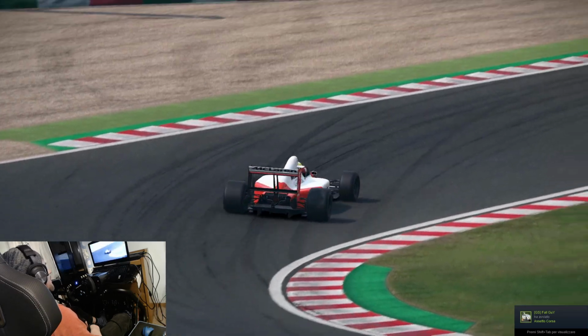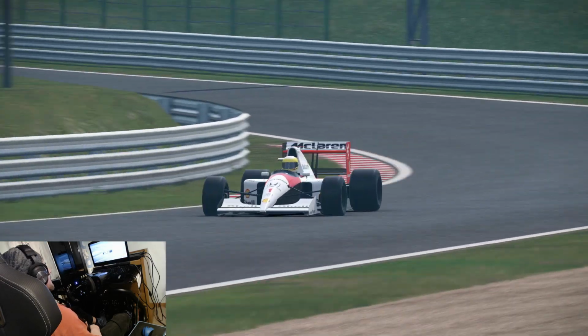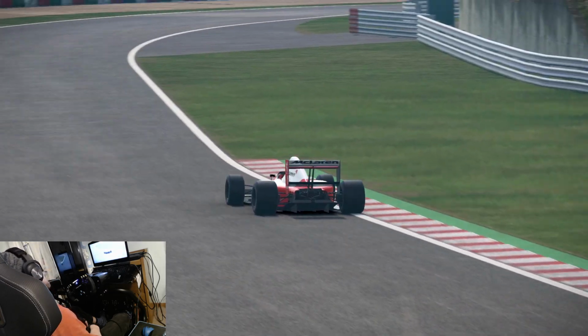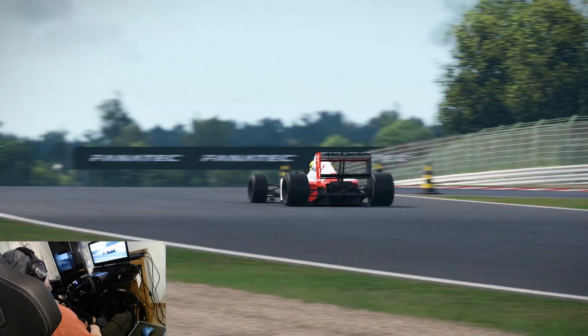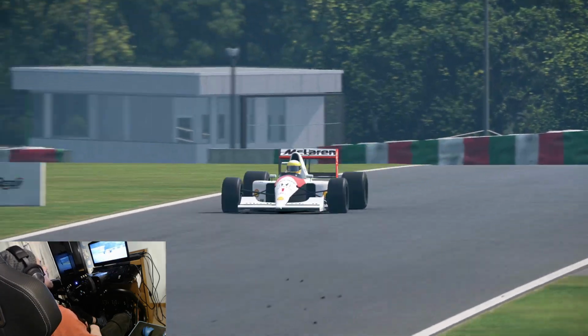a nice braking for this right-hander, and then accelerating up to the fifth and then down again to the first gear. Really nice entrance here for the hairpin, and then up to speed again, through the gears until the sixth, braking down for the Spoon corner.